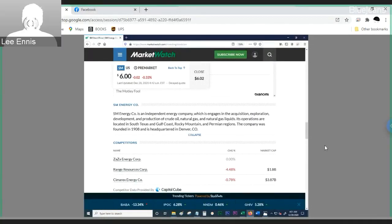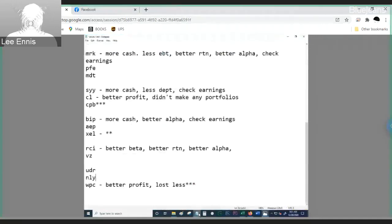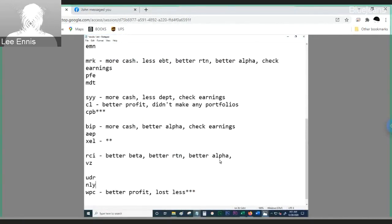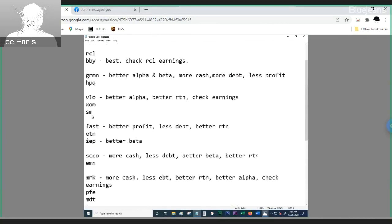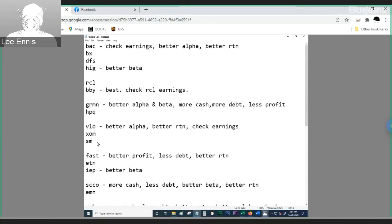All right. I saved the most difficult for last, and this is the energy sector. Let me show you my notes there. So it's right here. All right. So we're currently in ExxonMobil, and it is the worst performing stock that we have this year.